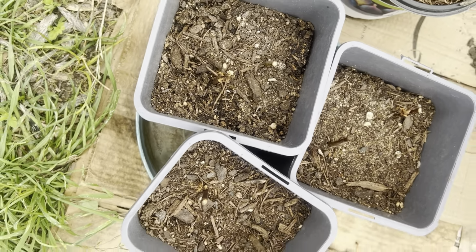So here is the black mission fig that I won on Broke Farmer's channel. It's doing pretty good. When I first got this plant, she had no leaves at all, but as you can see, she has totally woke up.